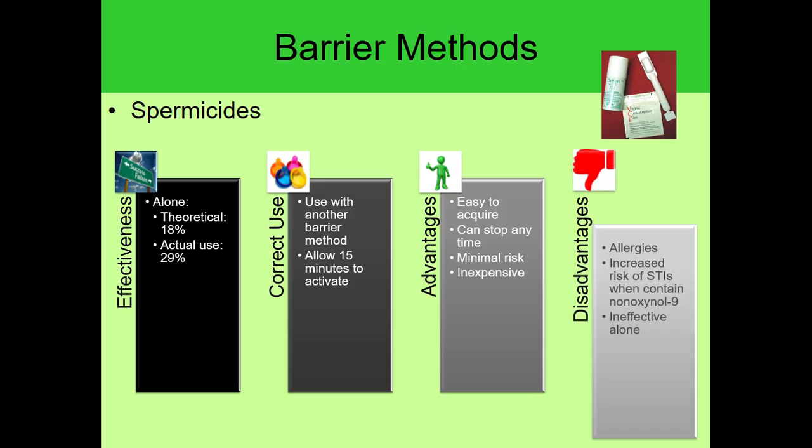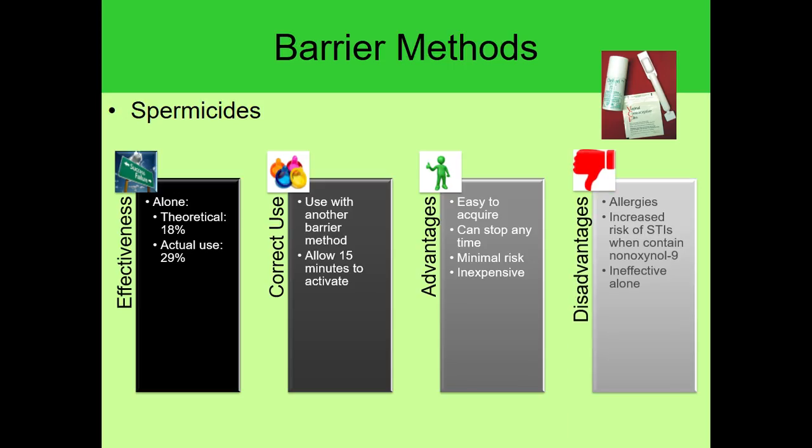Now with the disadvantages, some people are allergic, and so they'll get a rash. There is that risk of increased STIs when the spermicide is nonoxynol-9. And then they really aren't that effective by themselves, so it's definitely for pairing with some other barrier.